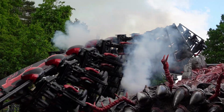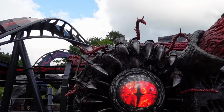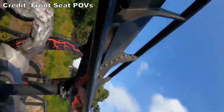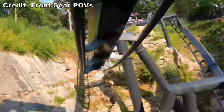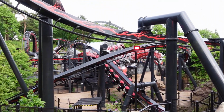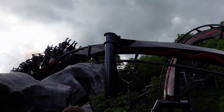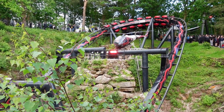Your feet narrowly avoid the monster, and that beast also launches a plume of smoke towards the train, and you pass right on through it. The element is also powerful as well. It has some excellent whip as you rapidly rotate 360 degrees. It is quite dizzying. You then have a turnaround that hugs a rocky hillside.